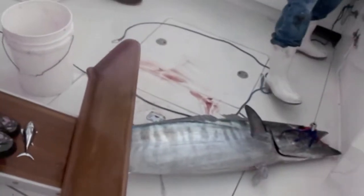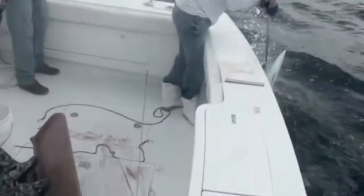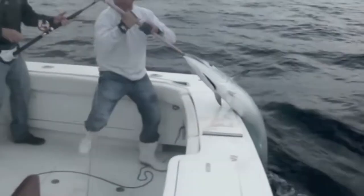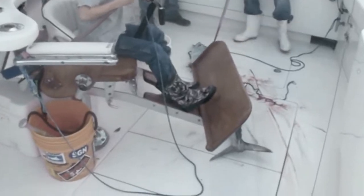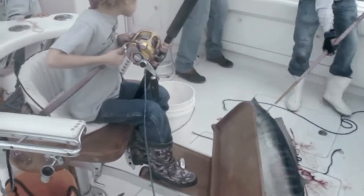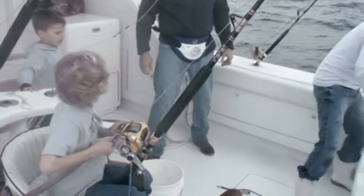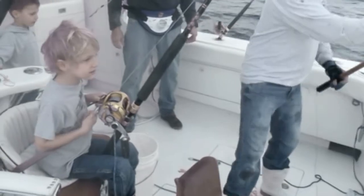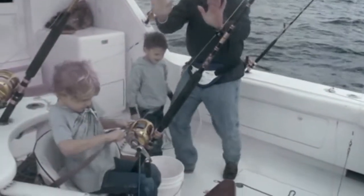After all the hoopla's over, you have to keep reeling your own wahoo until he comes over the gunwale. Then it's time for you to join in the high fives.